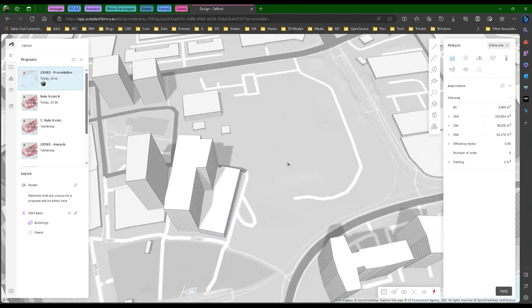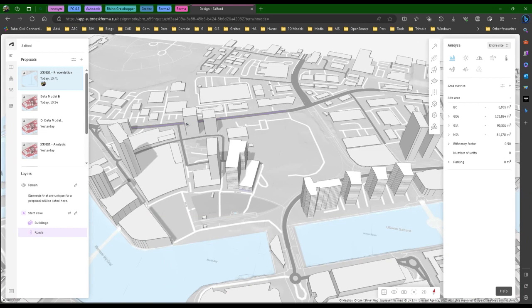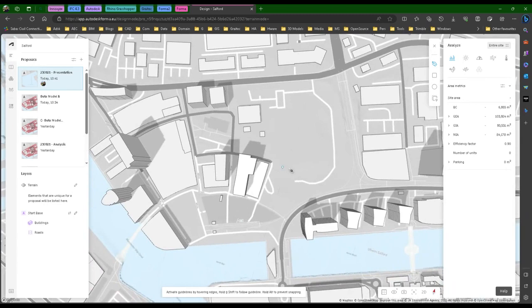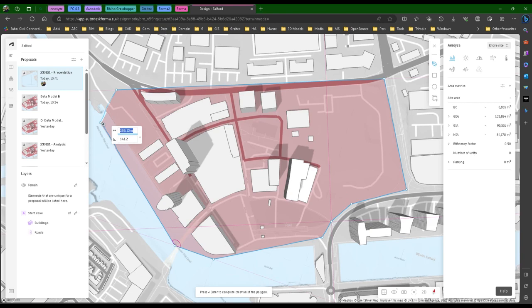So what we're going to do is we're going to put our building in this area here, and we'll do a little bit of analysis on it. I have pre-done some analysis if we do run out of time. So first things first, I'm going to define the site limits. So if we have a look in this button here, we can do zones. So we can have multiple zones, and you can analyze different zones. We can do constraints, and we can do site limits. I'll do the site limits. So this is where it's going to run the analysis on the site. And we'll just do this whole area here, around here, like so, which is where our project is going to be. Double click. And that's our site limits.